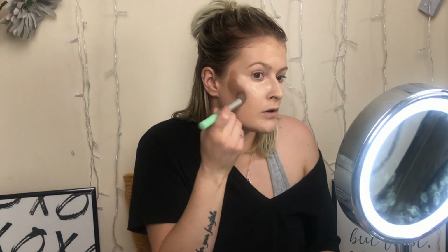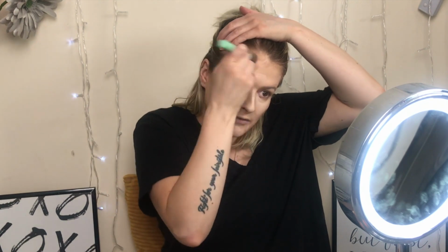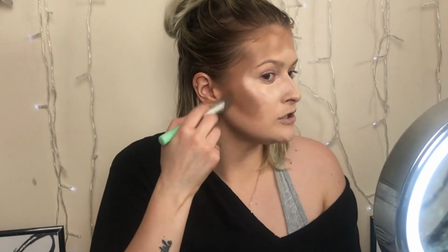Stipple it on. So what do you guys think of my little setup I've got here? I started using this little area a while ago, but I got those cute little lights, and I think it just adds a little bit something to it. Like, I did way too much.